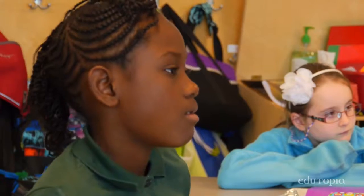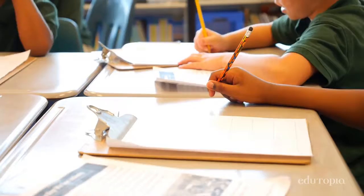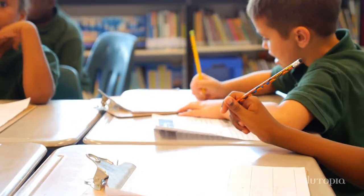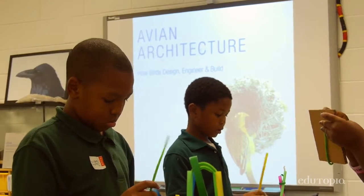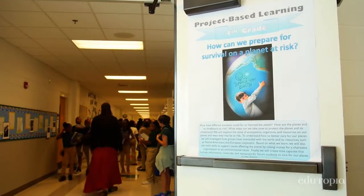Well, for us, project-based learning and STEAM can't really be separated. Instead of teaching these skills and these disciplines in isolation, we collaborate and work together. Our students are making connections between these disciplines. We know that the careers that are going to be available are in STEAM fields. We use project-based learning to help our students to be successful in those careers.